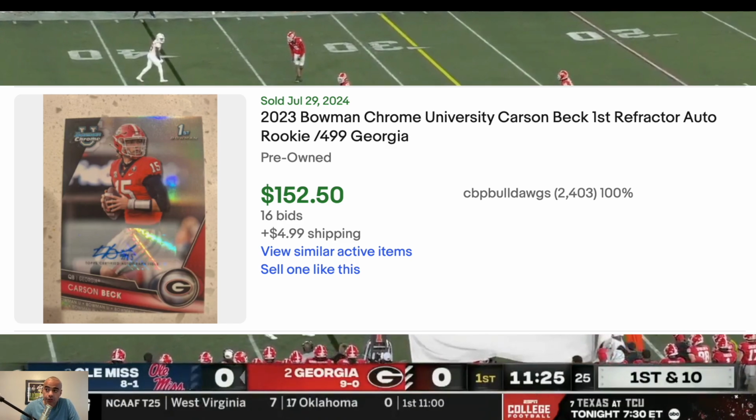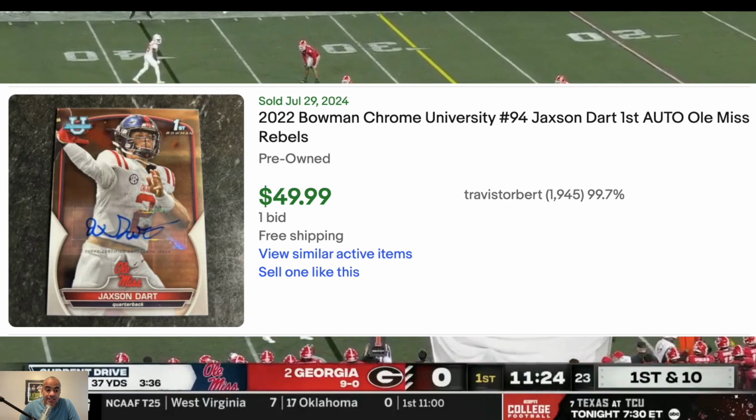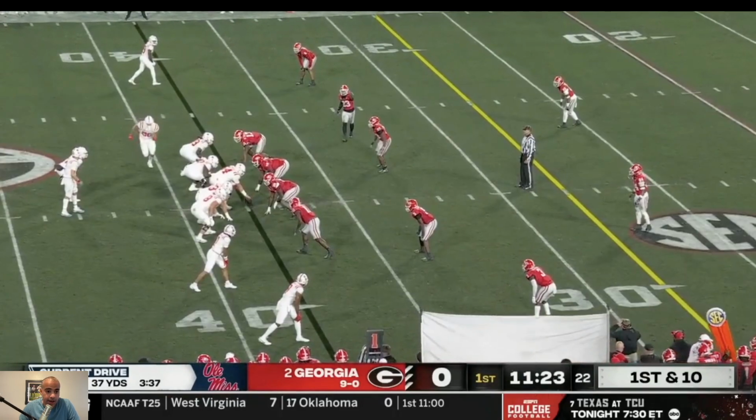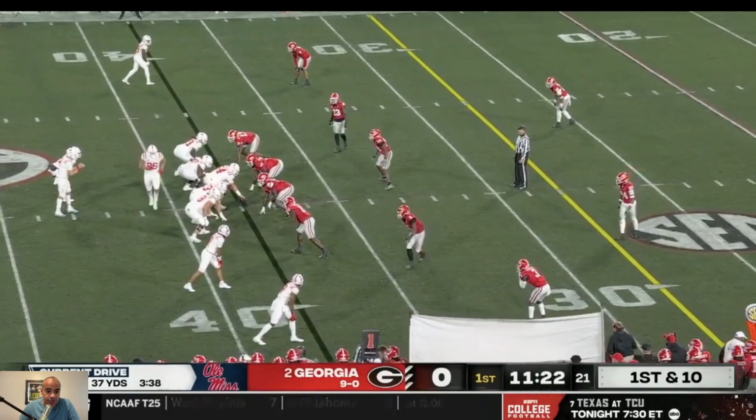The rookie cards of Carson Beck, his autos are 3 times as much as Jackson Dart's, and that's what we do here on NoOffSeason.com. Find these discrepancies. I do think Carson Beck is better than Dart, but 3 times as much.